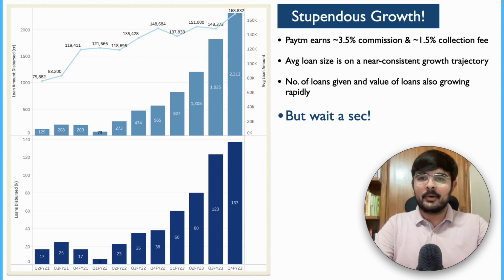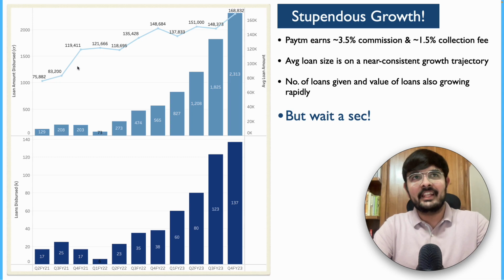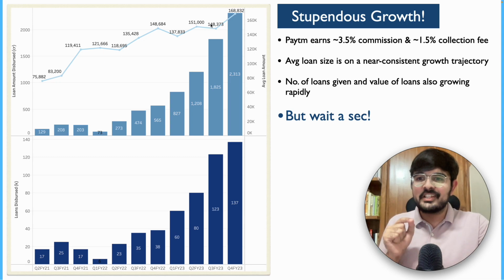So when we talk about the impact of all of this, you can see the numbers, how they have grown. The number of loans being disbursed has grown very, very fantastically. And in the last quarter, Paytm basically lent out to almost 1,37,000 merchants. These are pretty big numbers, right? And the amount lent to these guys is almost 2,313 crores. So very sizable numbers. And if you look at this line out here, it would tell you the average loan amount. What is the average amount being lent out?